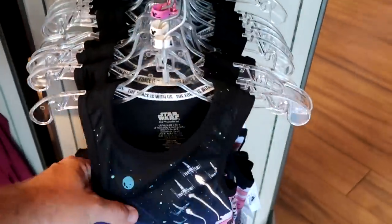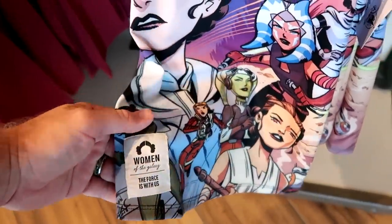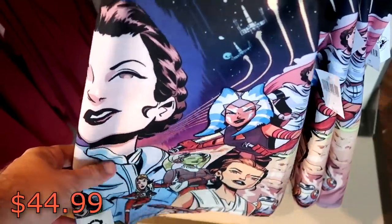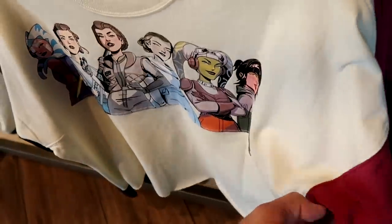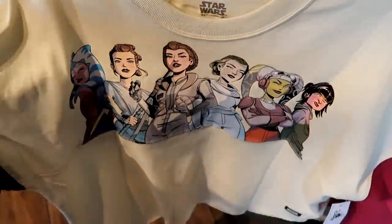And also, check out underneath here, a really fun, look at this, Women of the Galaxy, the Force is with us. That is really neat. So that's all the women there of the galaxy. That tank top is $44.99. And then they do have yet another new one over here, again with Women of the Galaxy. This is extremely soft, $54.99. I love that though.